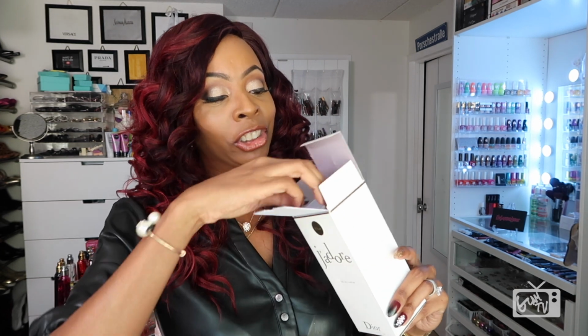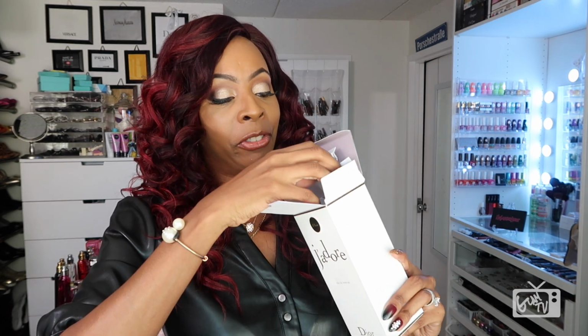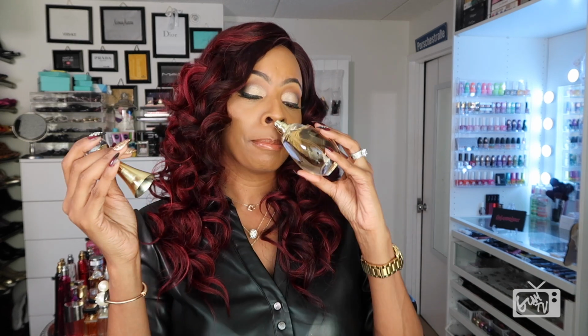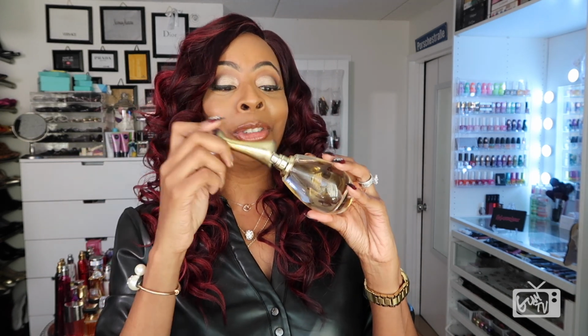This one was $130. Okay, the Dior by Christian Dior. You all should be very familiar with this. This ain't new. This been around forever. Okay, this is what it's looking like, and this is what it was looking like when it was empty. And now I have a full-size bottle version, and oh my gosh, I'm just over the top thankful that he went and picked this up for me, because Lord knows I really wanted it.